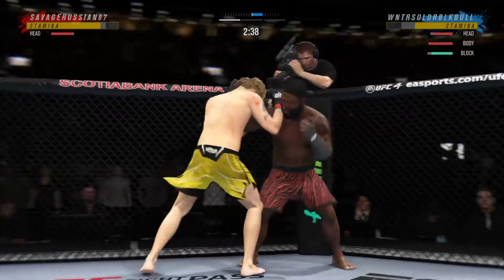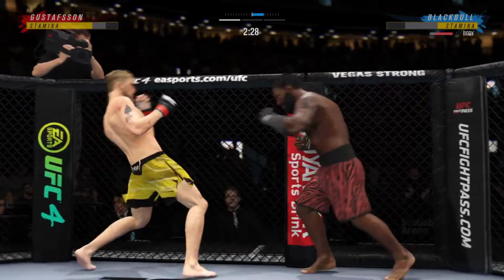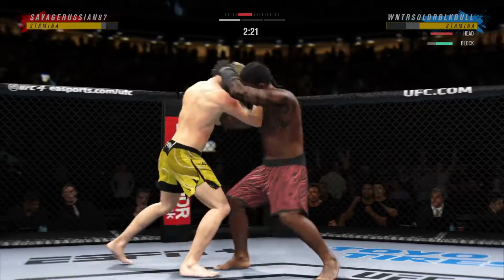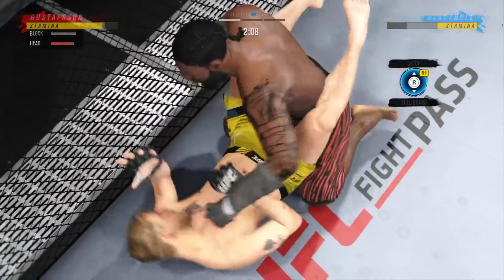Big body kick. Takedown defense holds up. Big knee to the body. Able to check the high kick. Oh, and the ankle pick to get him down. We'll see if he can capitalize. Got the ankle pick. Let's see how he advances from this position.